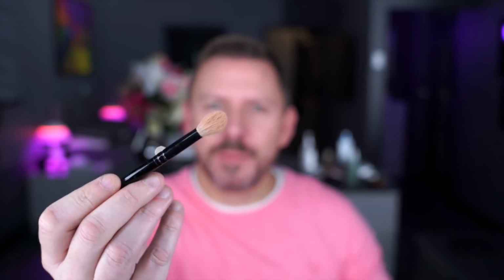So let's make a start. You can use a cream, a powder, a liquid, a concealer, whatever you want. I'm going to be using a number 16 brush. So this is my number 16, and I'm going to be using a small brush. And what I want to do is start working the color right here in the center of the face, and I'm going to then bleed it out as we go on, okay?